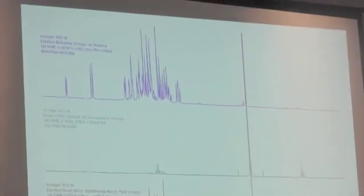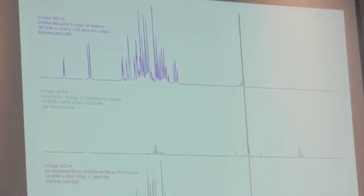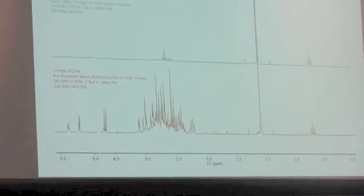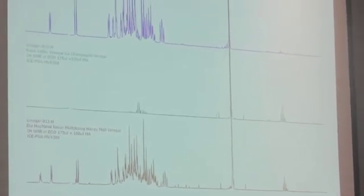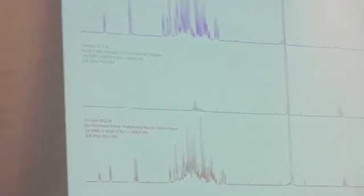So I'm trying to find somebody who can work with me from the mass spec side and tell me what all this stuff is. I'll look at it and say, okay, I can see that, and that, and some of that might be it, and then I can figure it out.